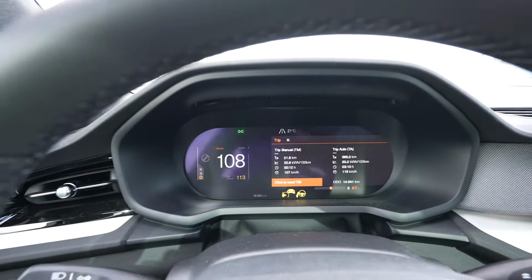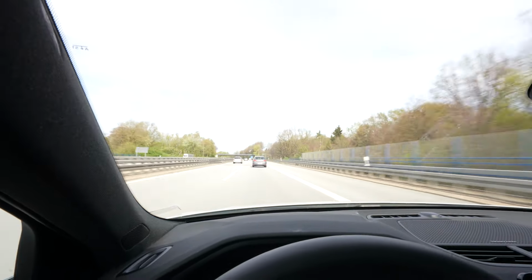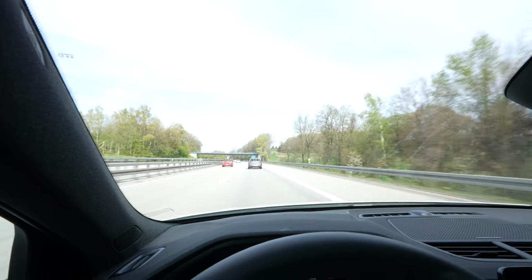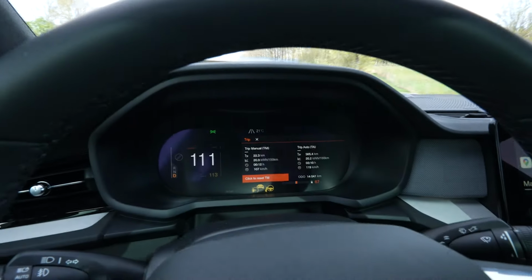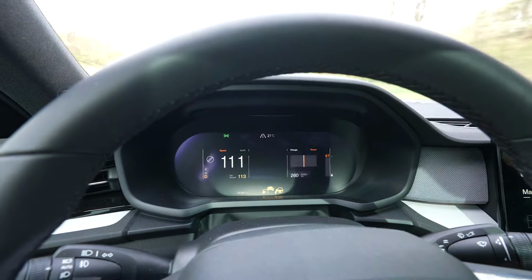I charged to 71%, then I went off. So I want to arrive with around 20%. That should give us a good estimation about the range. That is awesome. Right now consumption is 209 because the first 10 kilometers were uphill, as always.